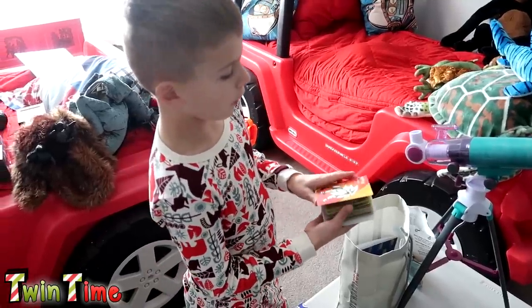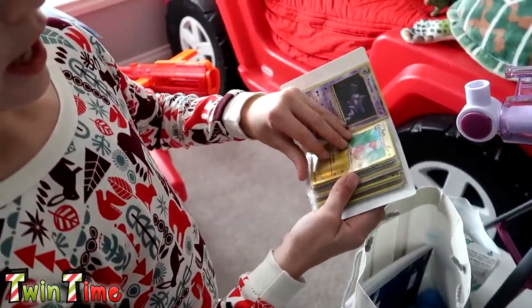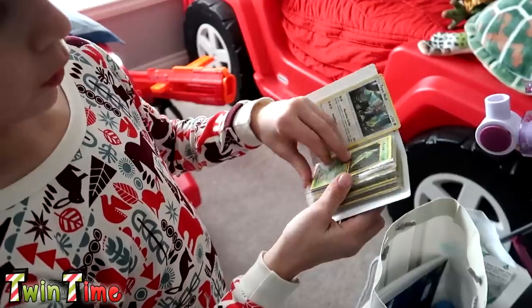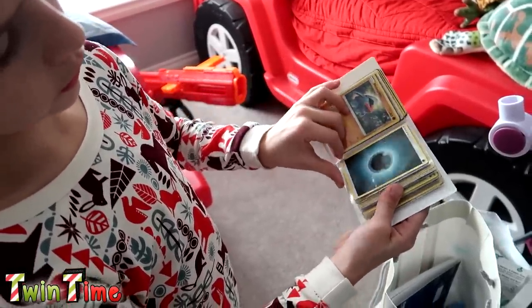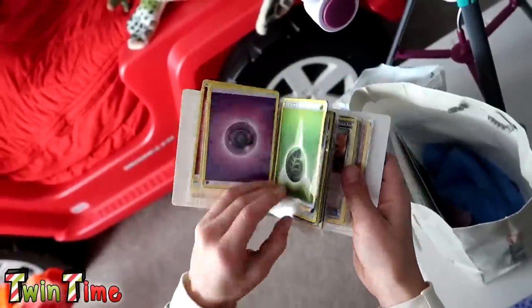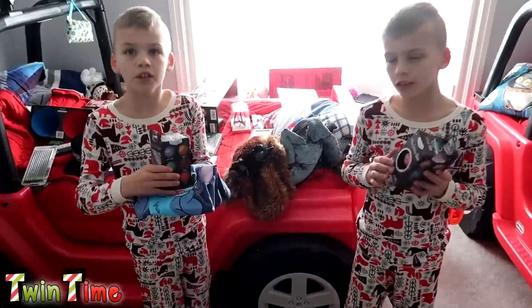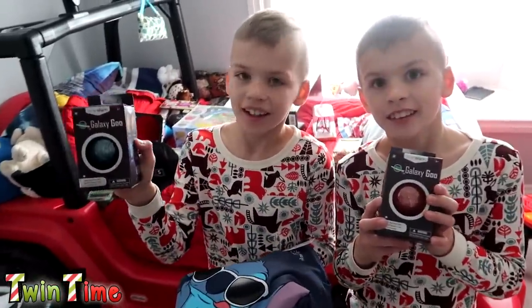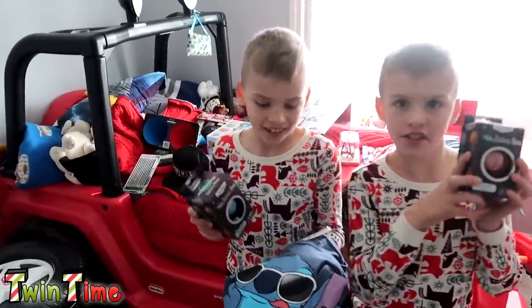I got a Pokemon binder's card. I have this one with a coin. I have this. And after all these Pokemon, I have a huge collection of all these energies. Got a galaxy theme, and guess what this is? Slime. They have slime inside the planet.